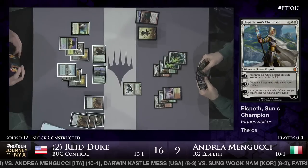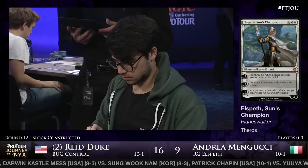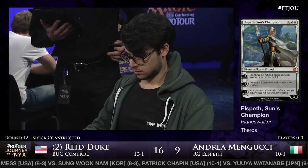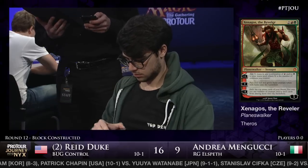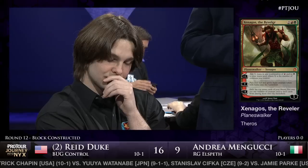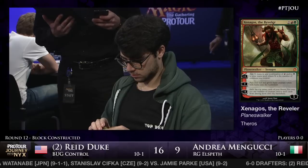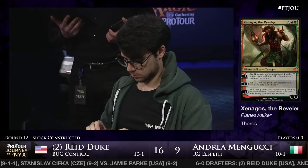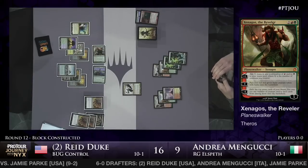Yeah, exactly. You use Elspeth to make tokens, then Xenagos' second ability to make a lot of mana. Right now, I think Mengucci needs to focus on that Polukranos and how to get it off the battlefield. He's got Elspeth. Of course, that's going to leave the Courser there. And in a midrange on midrange fight, Courser is just a steady stream of card advantage, as well as a pad on the life total, which over the course of the game can really add up.